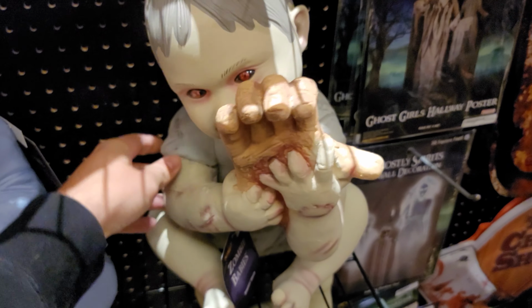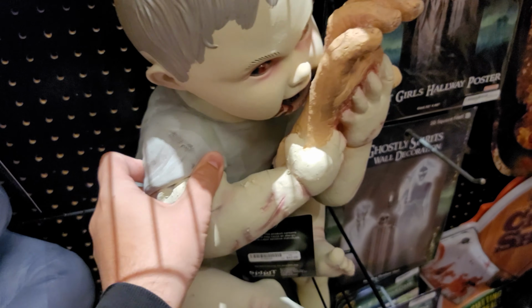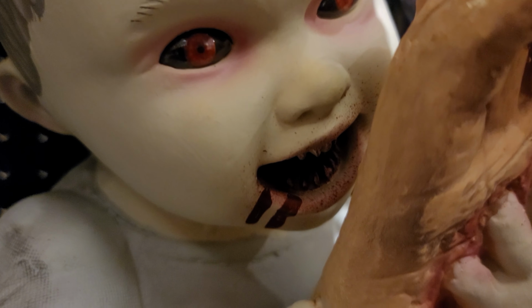So this is a zombie baby I've actually never seen before. This one is called Snackin' Stevie. And he is eating someone's hand. That is really freaky. Look at his face. And look at those teeth.